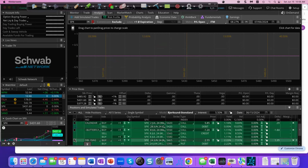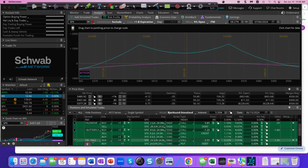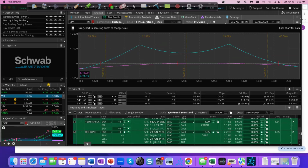What else am I looking at? This coming Monday, I'd be looking for a double diagonal. Another strategy I like, kind of the first cousin of the iron condor. Just setting it up here, if we're at about 54.30, I'd sell an out of the money 54.60 call that expires next Friday, June 21st.